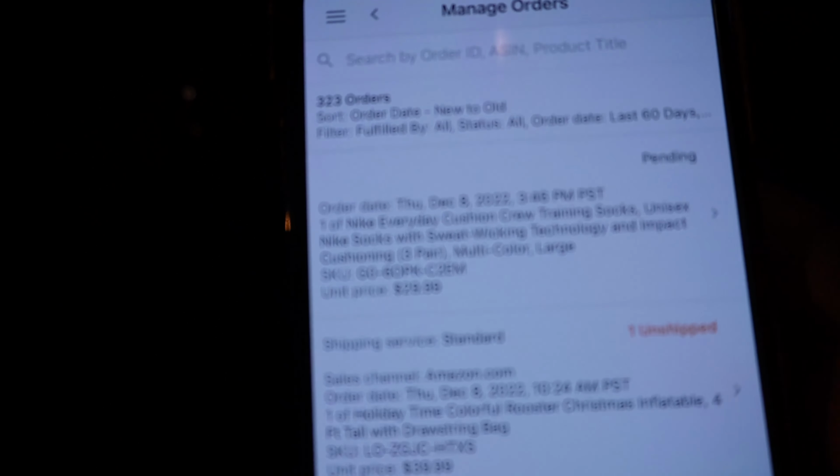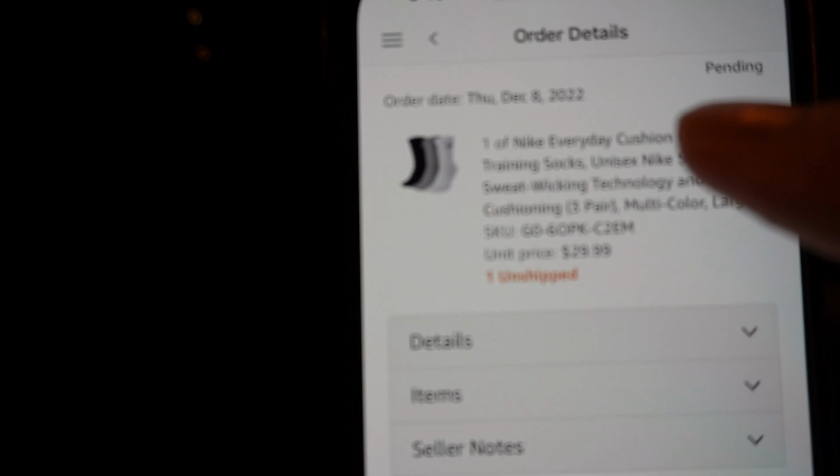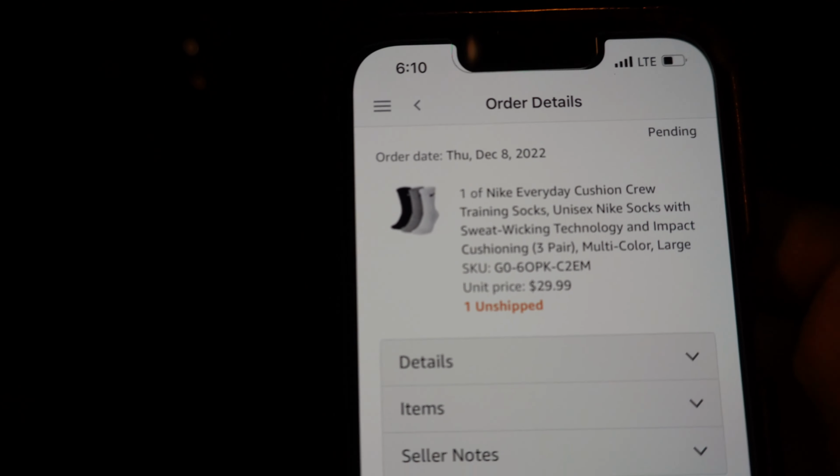And let me show you guys something. I went ahead and listed them up while I was inside, and we actually already made a sale. If you guys can see that, we made a sale for $29.99. So boom, almost paid for like a third of the entire session tonight with that one sale.